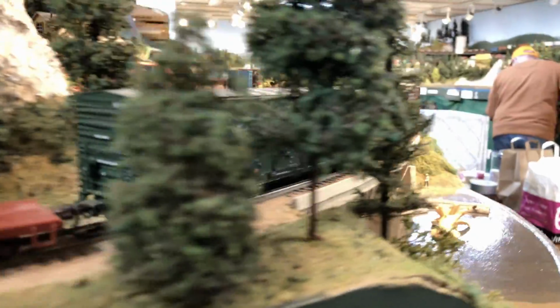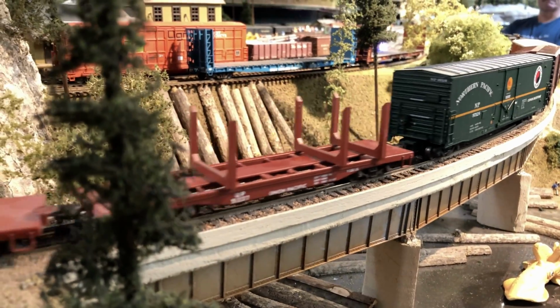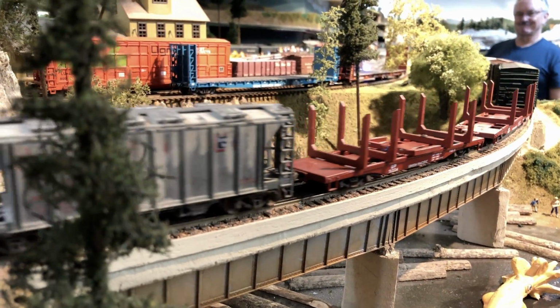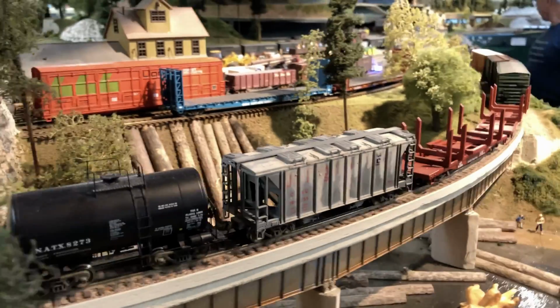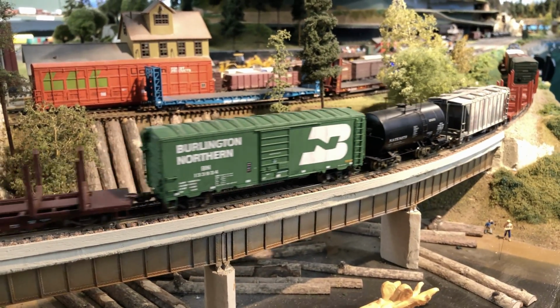I held the camera near the squealer speaker so you could enjoy that squealer sound that we installed recently. That's a product made by ISE, Iowa Scaled Engineering.